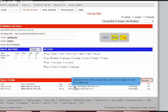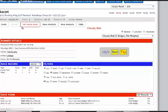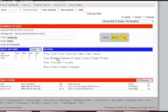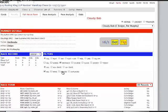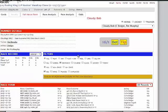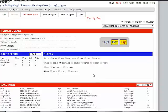Today's going is heavy, and we can see that this horse, Cloudy Bob, has won on heavy from 2 starts. We can see that at the distance he's run 8 times, been second twice, third 4 times, and so on. You can really filter a horse's form by the relevant conditions of a race. So if you've shortlisted, say, 2 or 3 horses in a race, then do come to the full horse form tab and really drill down into their past performances, and you'll get a very quick snapshot of how well suited they are to today's conditions. So that's the full horse form.